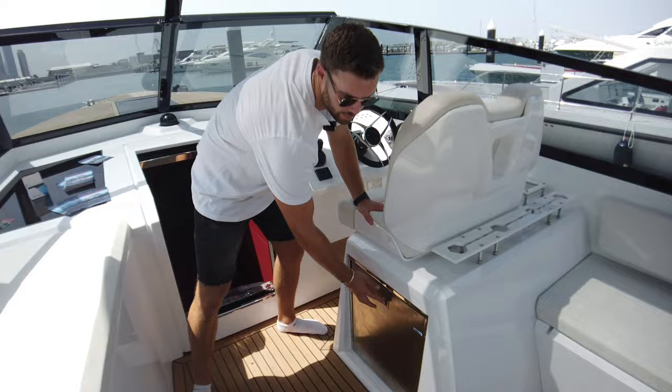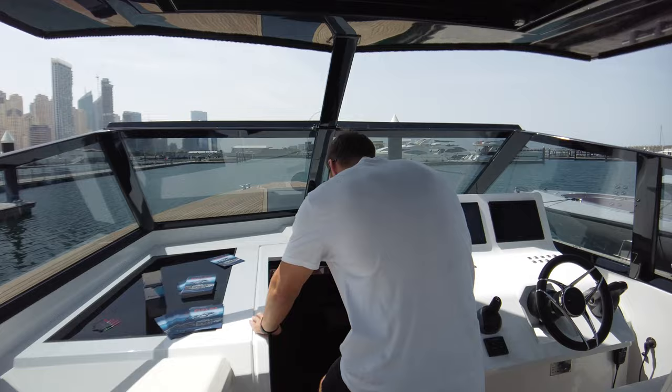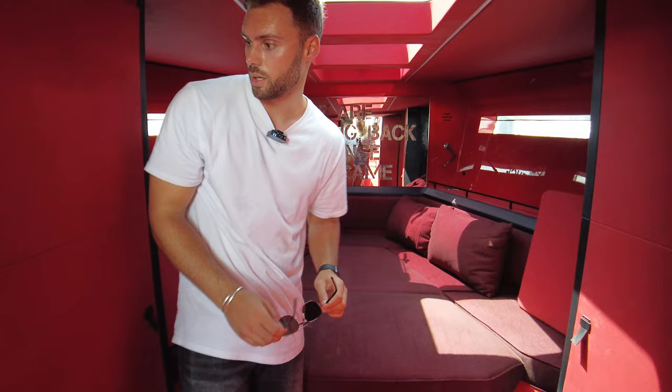Now this boat has actually been sold to someone from Oman, and they have completely customized the interior to be all red, which is really interesting, but that isn't how it has to come, so you can completely customize this area. But let me show you through. Got some glass stairs. Take a look at those stairs. Real cool. Sunglasses can come off now that we're down here.